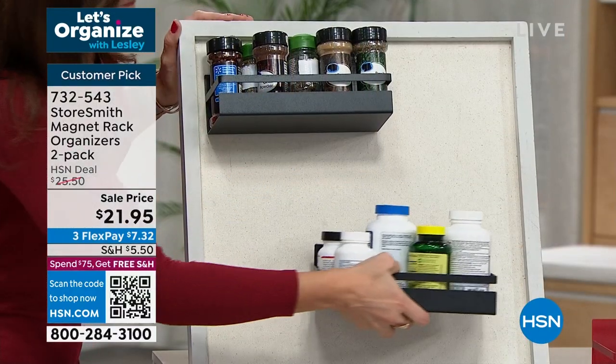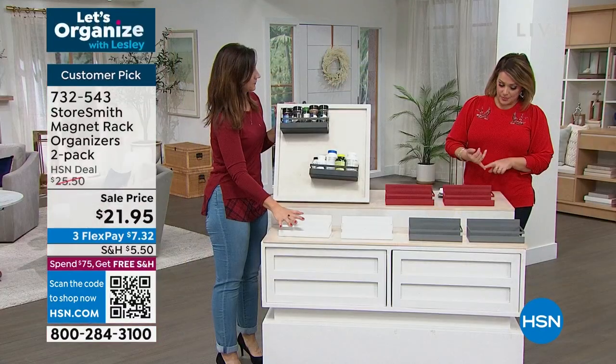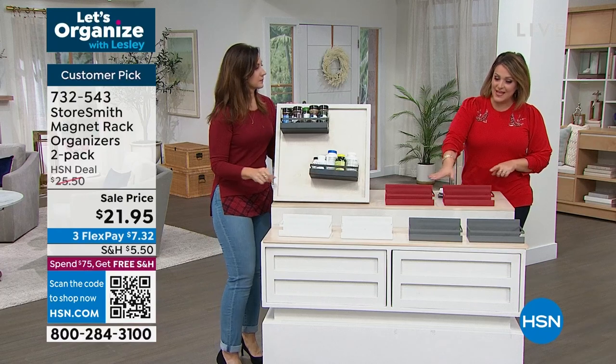We just got them back. That color that you're seeing there is the black. Okay, we also have it available for you in the white. We also have gray, and then here's your red.